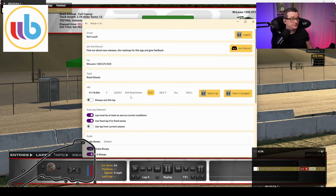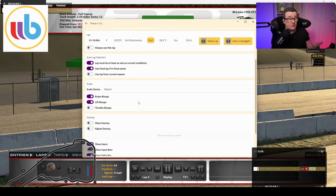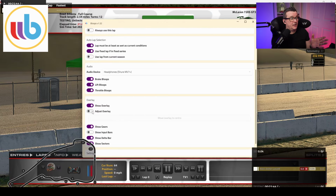Looking at the rest of it, it brings up that I'm at Road Atlanta in the McLaren, which is good news. So the main thing you want to do first, select the audio device that's correct. Mine's the headphones. And then you've got these brake bloops, lift bloops, and throttle bloops. And it's all about these noises in your ear that are going to help you brake at certain points and throttle at certain points. So the overlay is really useful.